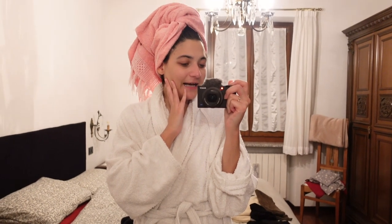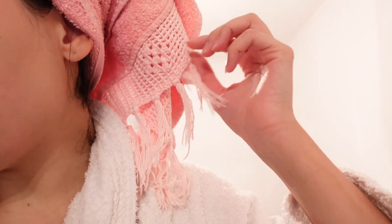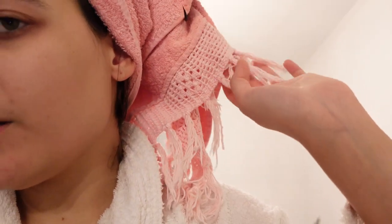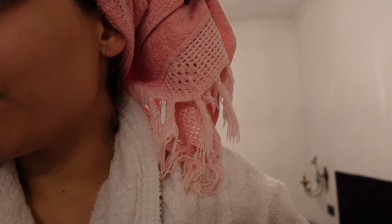So I'm back and I'm showering, ready to go out for dinner with some friends. And this towel is from here. How gorgeous is this? I think it's crocheted trim. Let me show you a bit better. Can you see how adorable that is? And this has given me such inspiration for my really old tired towels at home. Could definitely do this with my other towels. And yeah, it looks beautiful.